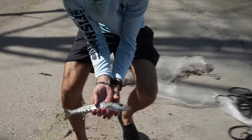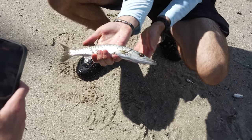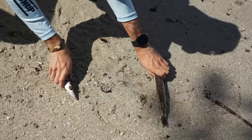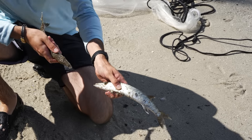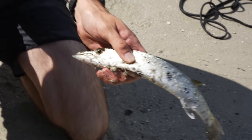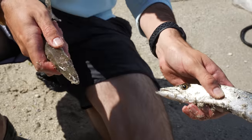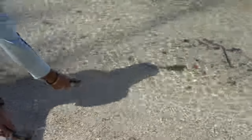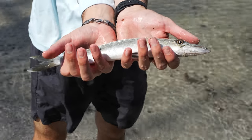Look at that. 2 baby barracudas. Pretty dang epic. That is crazy. Yeah, we were going after the needlefish and we got these barracudas. Didn't even see them at all. And usually when we try and catch these guys, we can't find them at this size absolutely anywhere. Let's go ahead, let one of them go, and then we'll look at the other one. See ya, buddy.